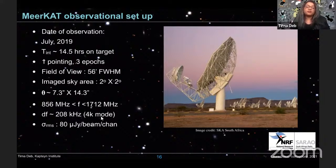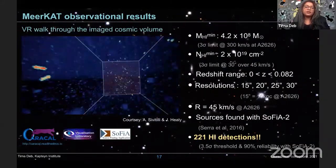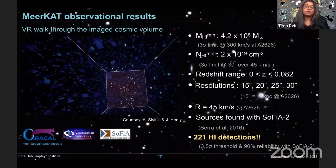If we convert it to velocities, it is like 45 kilometers per second at the redshift of Abell 2626. We had a spatial resolution of 7.3 by 14.3 arc seconds. And here is the result. Here we are having a VR walk through the imaged cosmic volume.